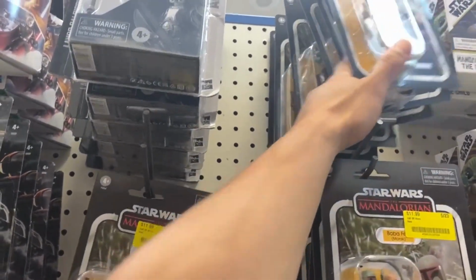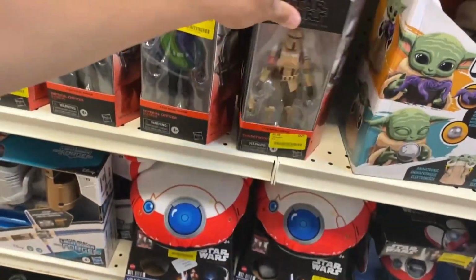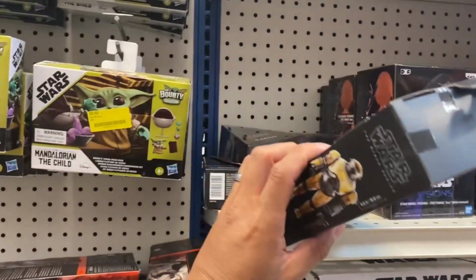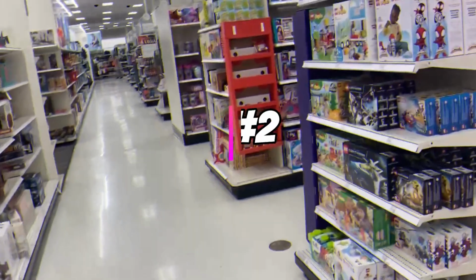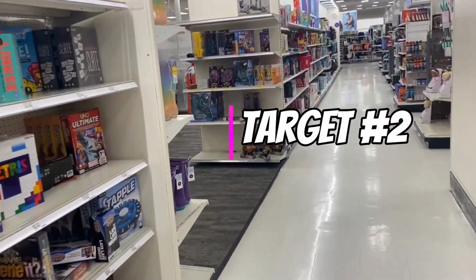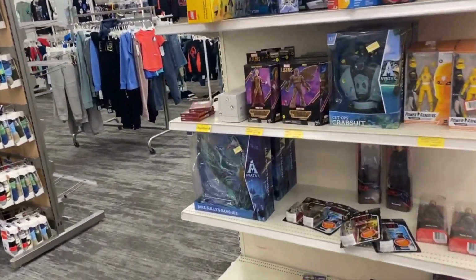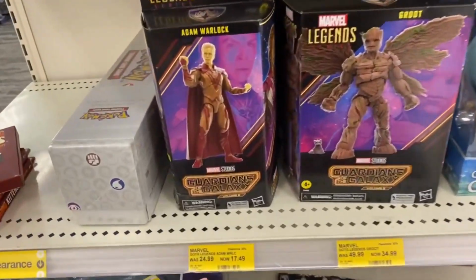Much, much more. Shore Trooper, $8.99. Yep. So, Target run. Just ran into our good friend Pete, and he told me about this over here. And take a look at this. Unbelievable. Look at that.